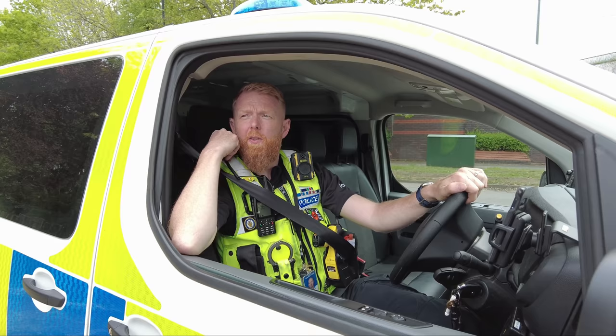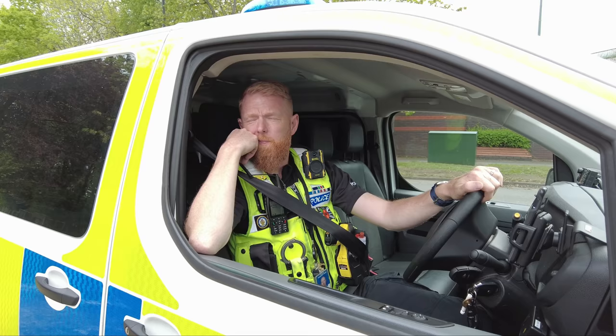I suppose it's an MOD base, so you can't film or photograph on the base. It's protected by, I can't remember off the top of my head. Official Secrets Act, yeah. You can't film on the base, which is reasonable, I think. But you could put a drone up outside the base, or you could film outside the fence. That's not an issue.